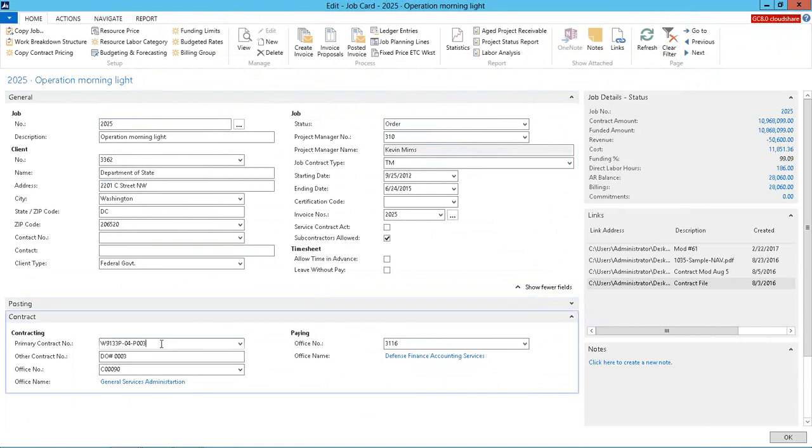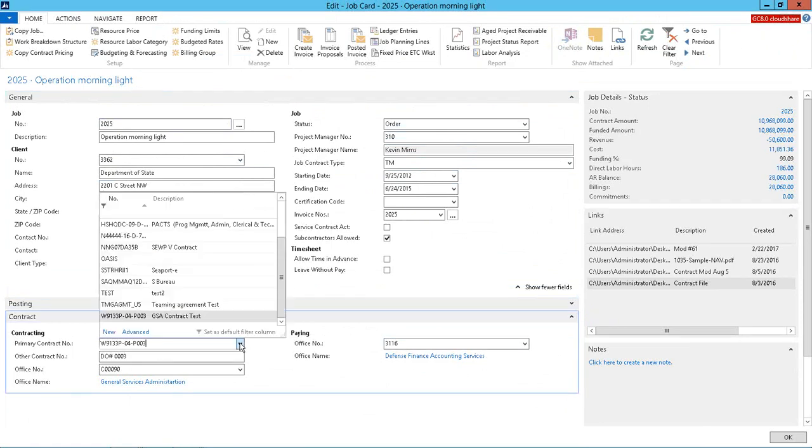And then when I go to the contract tab, this is how the system knew, if you remember earlier, that there was a contract associated with that work performed. This is how the system knew that. So this is the contract vehicle, details about contracting office and paying office. So if I actually go into that contract card, we'll go ahead and pull that up.